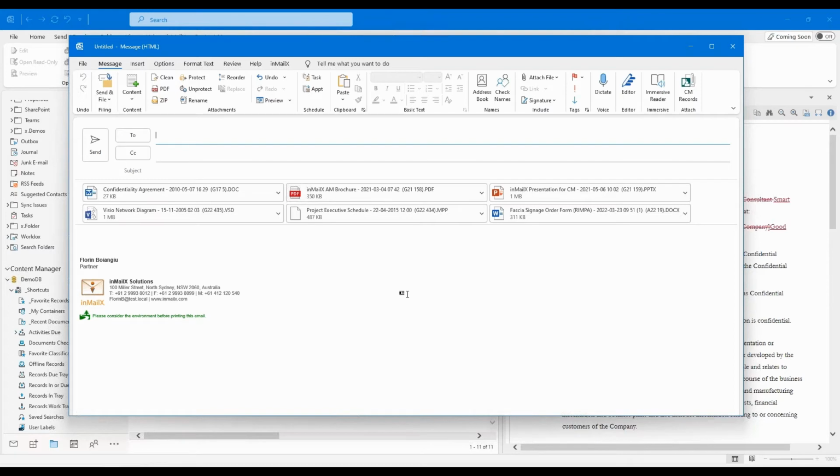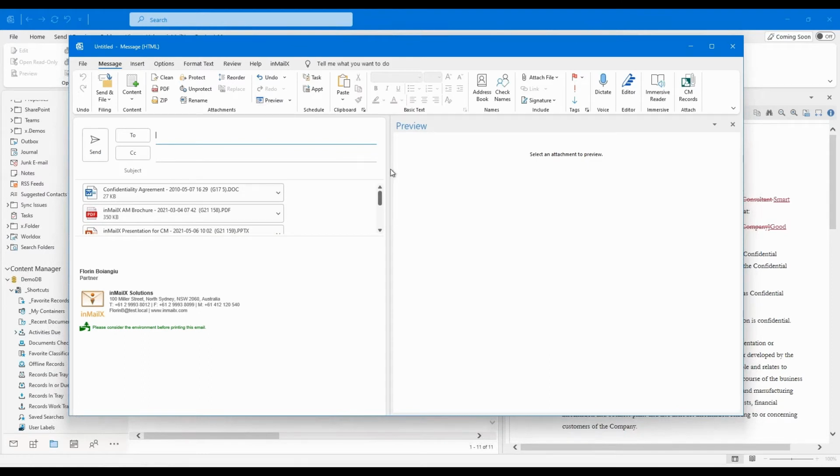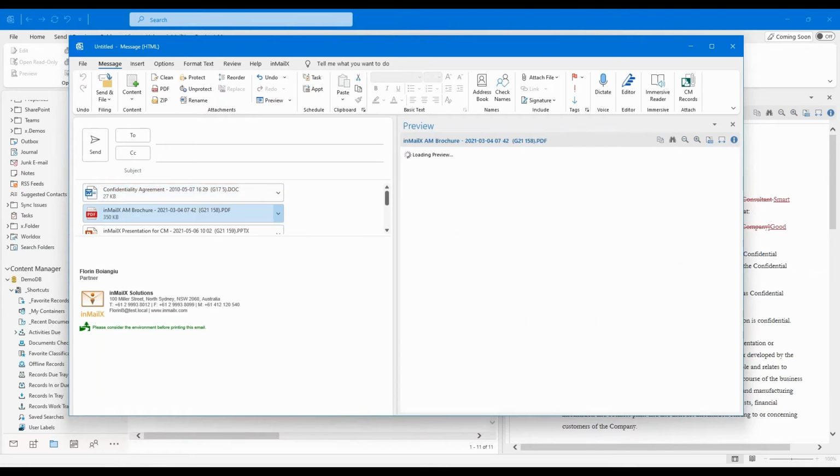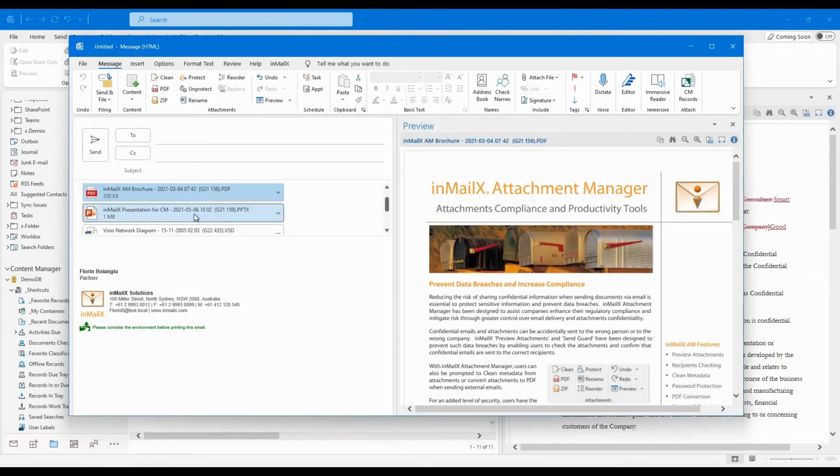Content Manager. Now, imagine, at the moment, if I want to check that these are the correct documents, in normal circumstances, you have to double click and open them. Also, in this instance, I don't have Project installed, so I can't really double click and open this project file. I don't have Visio installed, so I may not be able to open some of them. Now, what InMailX offers is the ability to preview these attachments inside the email message. So I click on this preview, and you notice I have this preview pane. And now to simply preview the attachments, I just click on each of them and InMailX will show me a preview. So very, very easy.